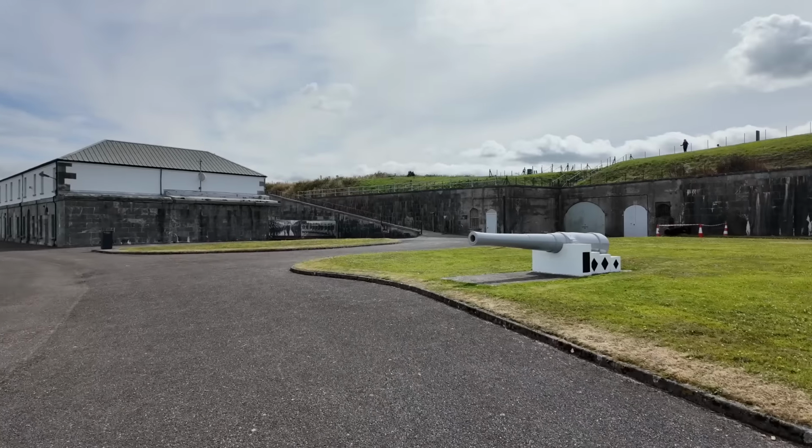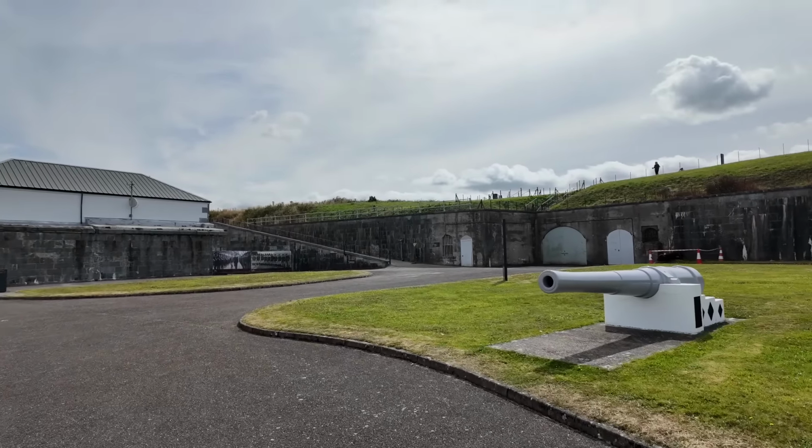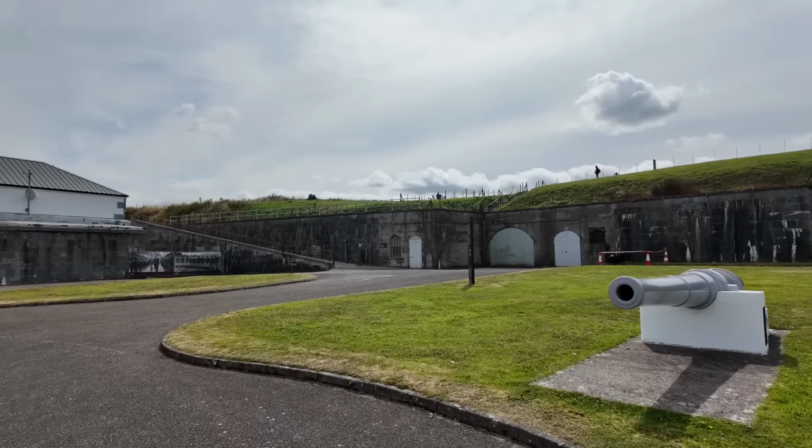So I think before we explore the buildings, we're going to climb this rampart here, and you can actually see 2 more forts that are protecting Cork Harbor.